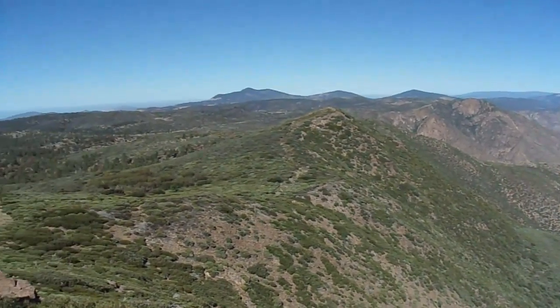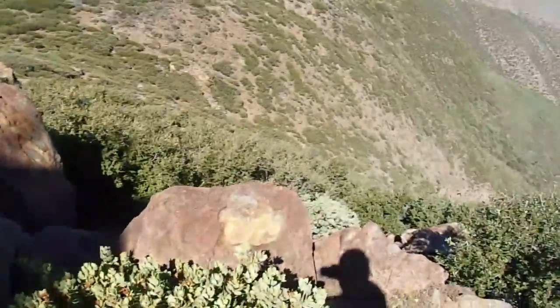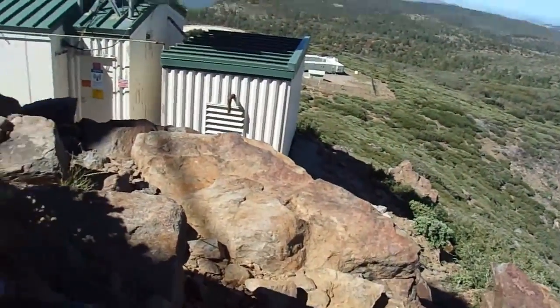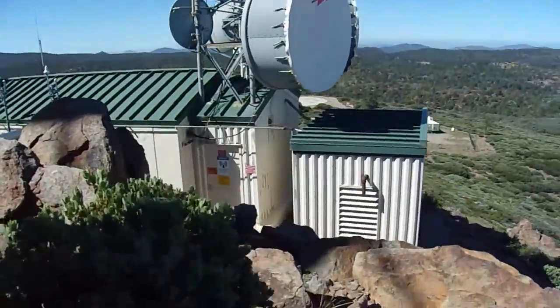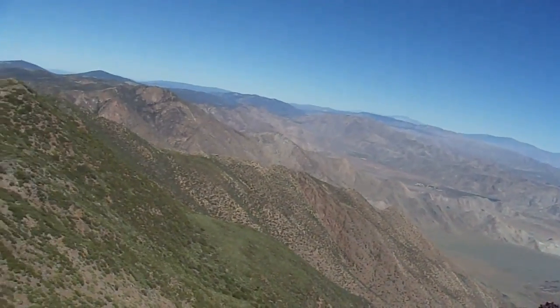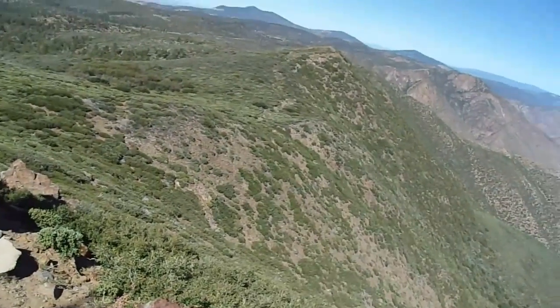Trying to see where the Use Trail is, so I don't have to retrace my steps over that. Over here is going to be a rock scramble. Let's see. There's doors. What I thought was a Use Trail around here. Around this side.